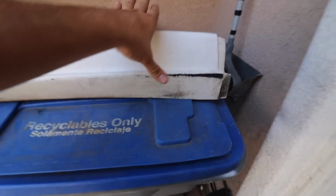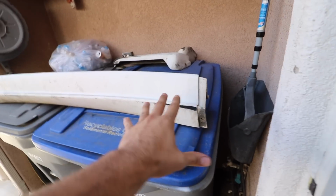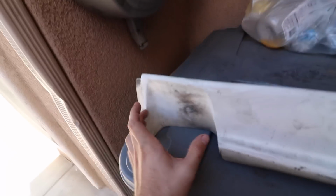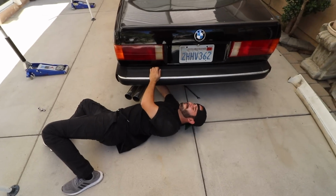So we're gonna be installing this super old Zender rear apron, and these things are really hard to come by, especially when it comes to the US models, because the US models do have a cutout for the exhaust, and you can see right here the authentic Made in Germany logo, and I think these have it too, so this is pretty sick.